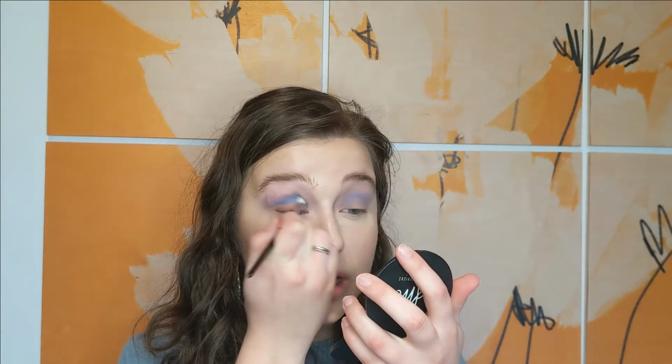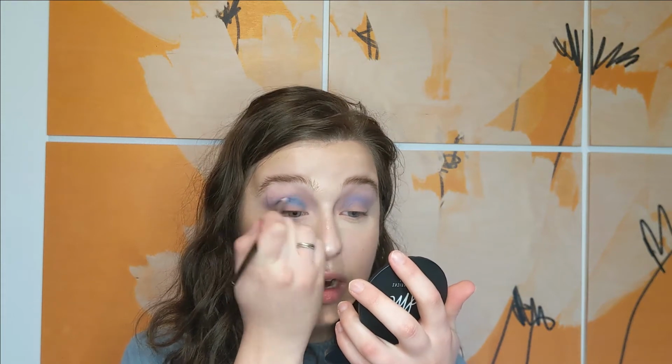This shade is better. I can already tell it's better. It has more pigment off the bat. It just seems to be blending better. I definitely like that blue better.